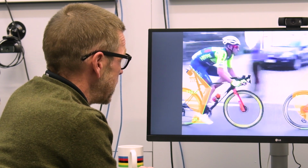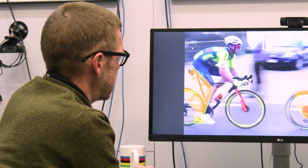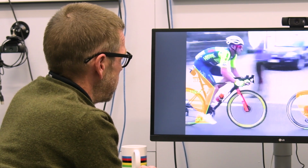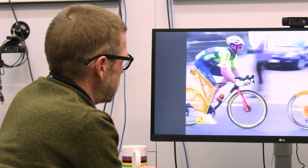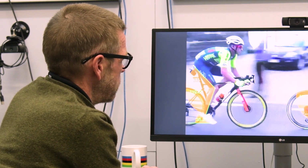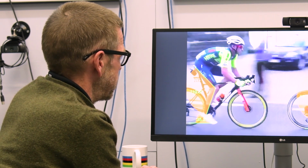Yeah. Has he got tight hamstrings? Are his hamstrings tight? Is that pulling him forward? Again, posteriorly rotated pelvis. Yeah. Putting him back on the saddle, you know, if he had a longer reach and a slightly bigger bike, could he stretch out more? Could he engage those glutes better? There's nothing going on there.